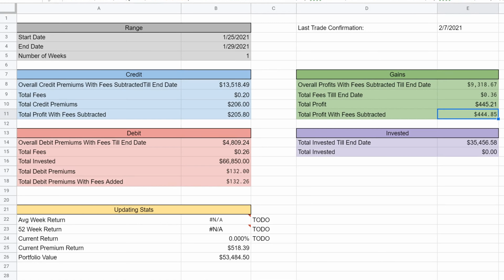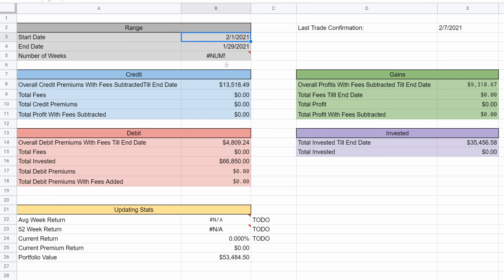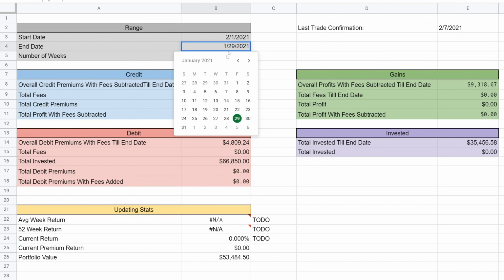But I do want to show you guys exactly how much we made for this week because it is pretty awesome here. So we started on the 1st of February, and we ended on the 5th. So drum rolls, guys, and let's see how much we made.